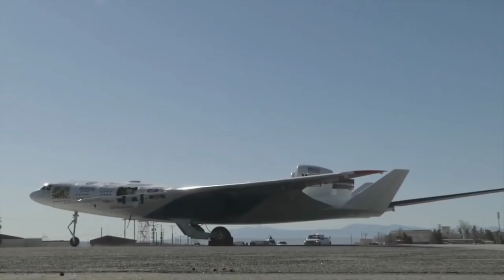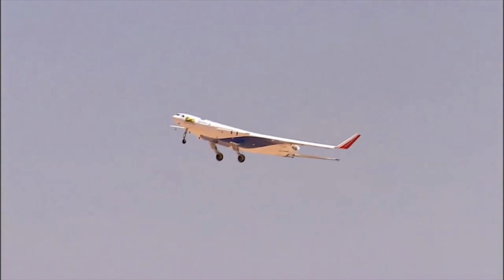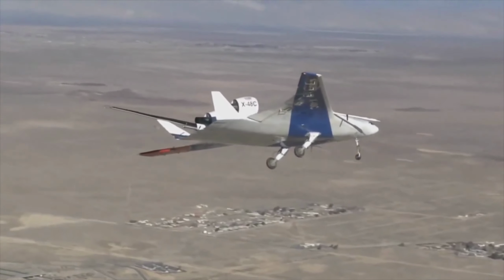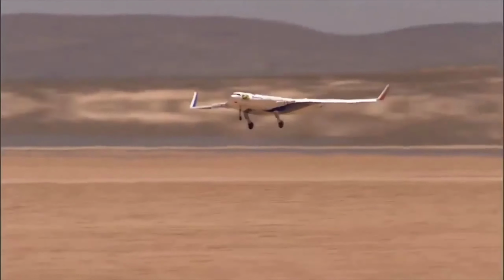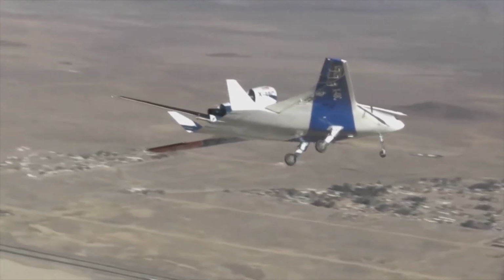There have been 3 versions of this plane: the X-48A, which has already been cancelled, the X-48B, and the X-48C. This is one of the unique ones, being made as one of the first unmanned aerial vehicles, or UAV, to investigate the many characteristics of the blended wing body, or BWB.